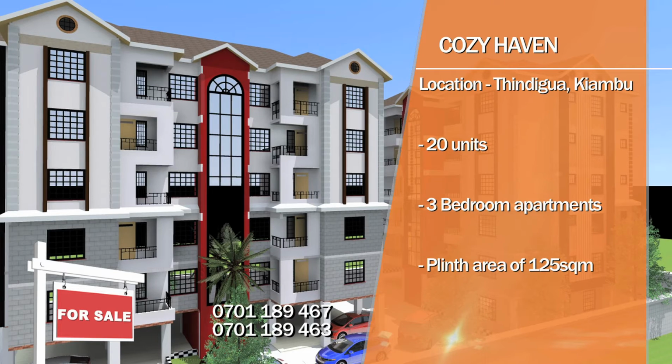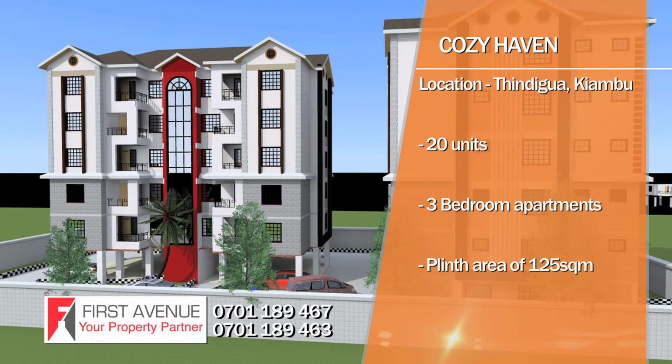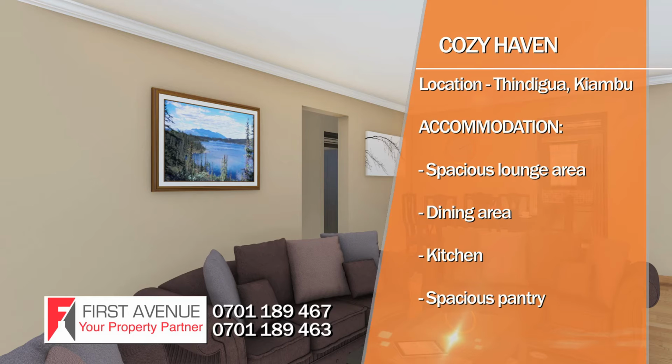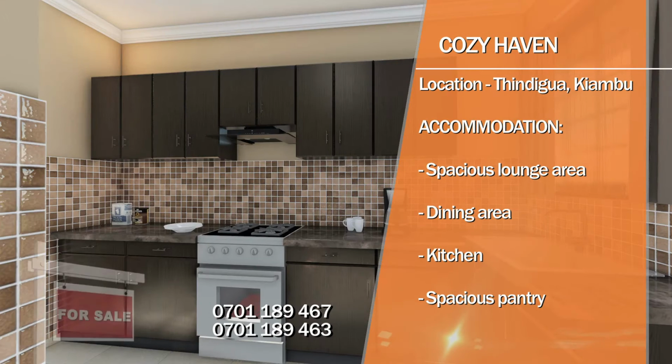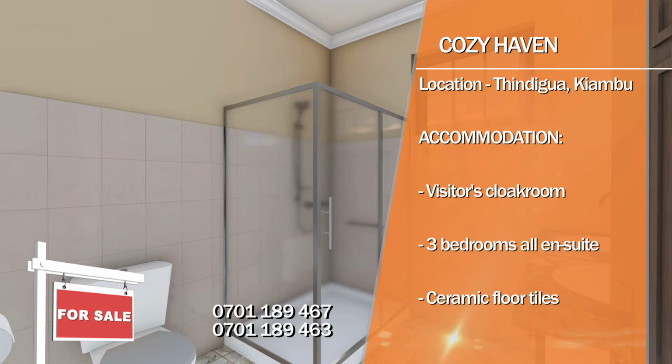Cozy Haven Apartments is an upcoming executive development comprising 20 3-bedroom spacious apartments with a plinth area of 125 square meters. Accommodation features include spacious lounge area, spacious dining area, kitchen area, and spacious pantry, visitors cloakroom, 3 bedrooms all en suite with high-end ceramic floor tiles.